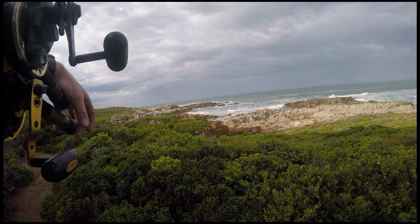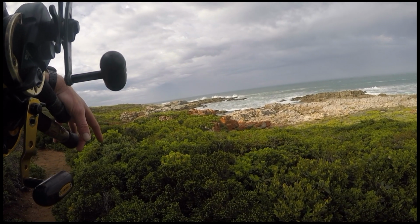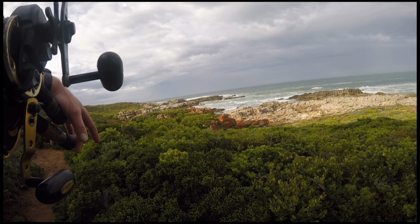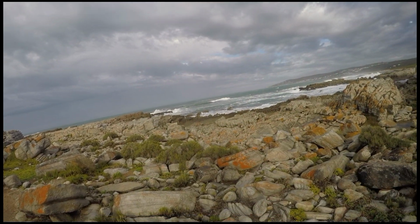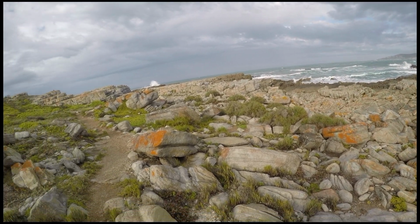I think we're almost where we want to go. Want to go and check out that point out there, see what that looks like. Hopefully it'll be some nice fishing. This could be a nice potential spot if the wind gets too hectic. Come over here, it might be sheltered from the wind, and fish into this bay.